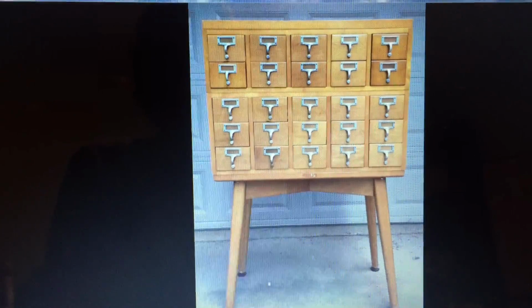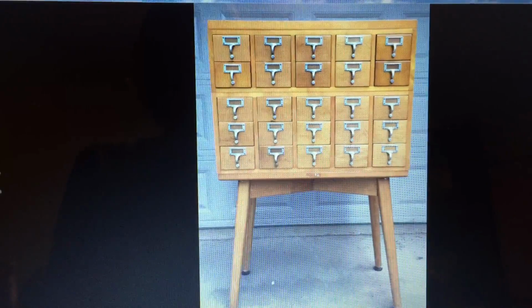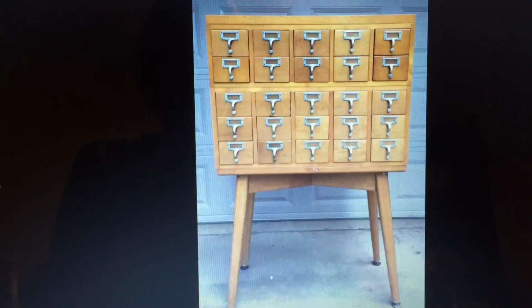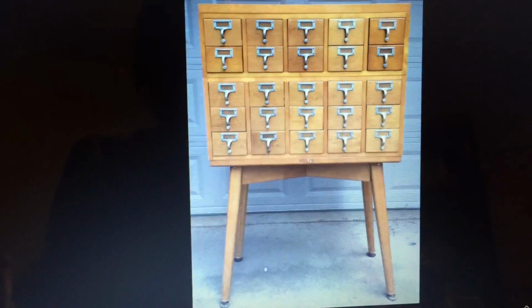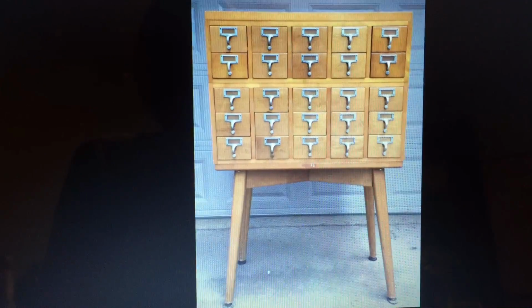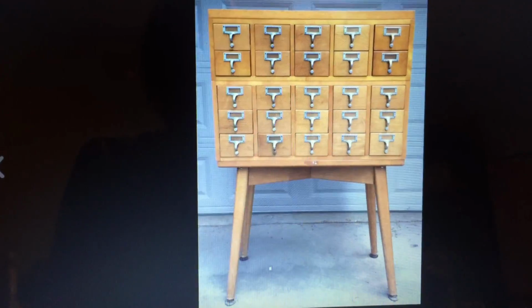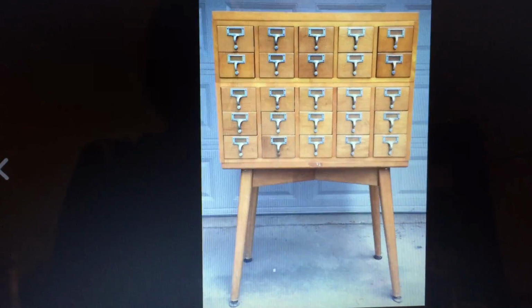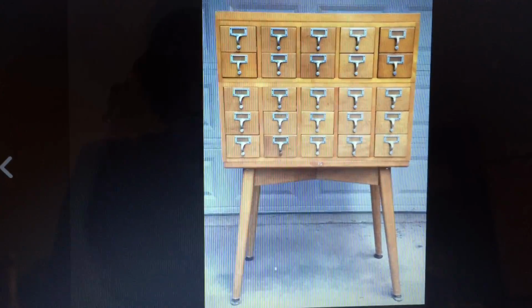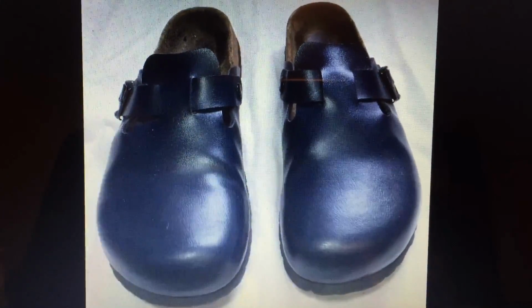I delivered it to St. Paul, and it was going to be used for a wedding in a historic James J. Hill library in St. Paul. So I came out really, really well on this, and I may never come across another one. The top was scratched. The rest of it was in pretty good condition. $600. Amazing. These are Birkenstock Betulas.